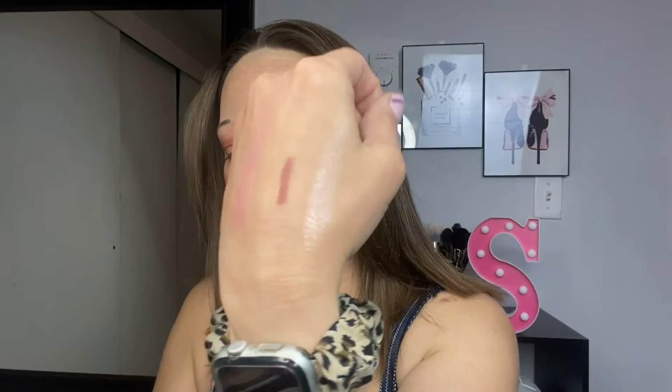I can't think of the other shade. I couldn't even think of it during the video when I used this, but that's a blinding highlighter. That's what we call blinding. I use my fingers to apply it because for me personally, I prefer to use my fingers to apply that highlighter because I feel like it applies really well.